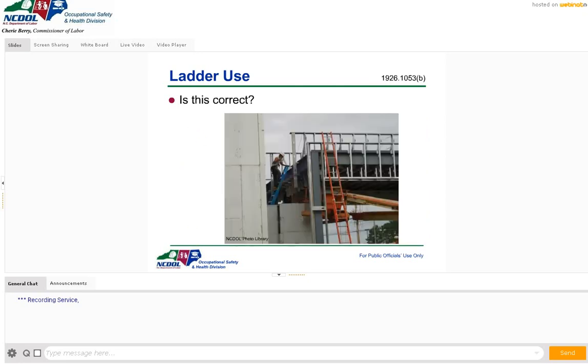So, here we go. Now, we got another construction picture. Okay, let's start with this orange ladder. They're using that for access. What's the problem? Okay, securing's not a bad idea, not 3 feet above. There we go. Yeah, they're accessing, they're going over that edge. Now the angle's probably wrong. The ladder doesn't look right already.